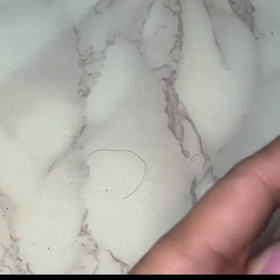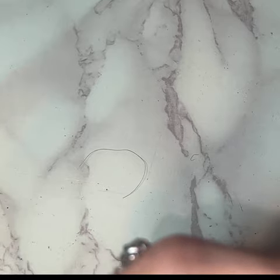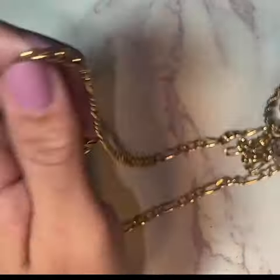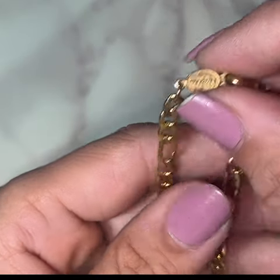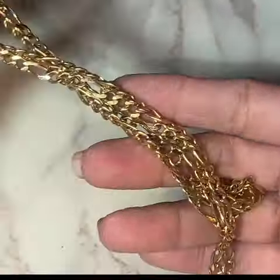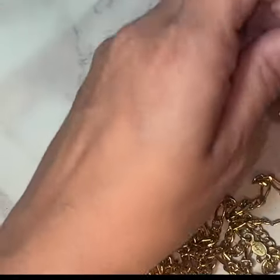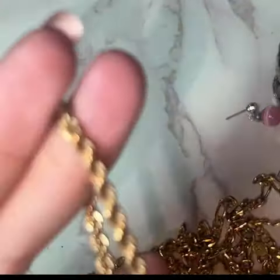I'm going to make lots of, all this, Trafari and Monet and stuff, and sell them as a lot. I don't know about vintage stuff like that. I know some Sarah Coventry is valuable, but this is Napier. Nice Figaro chain. This would be good to layer with like a rope and a Figaro.